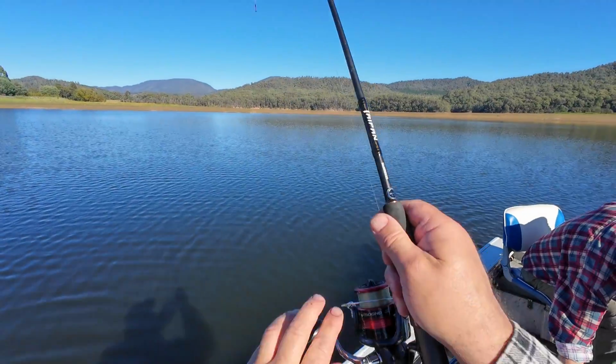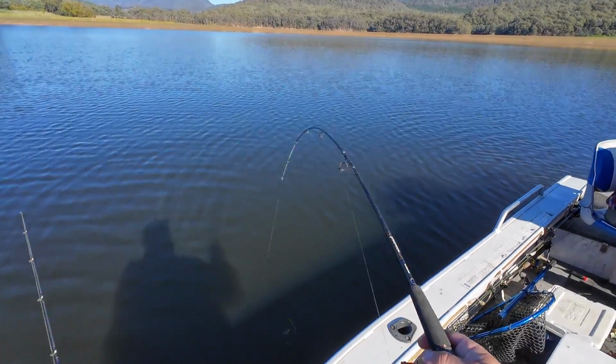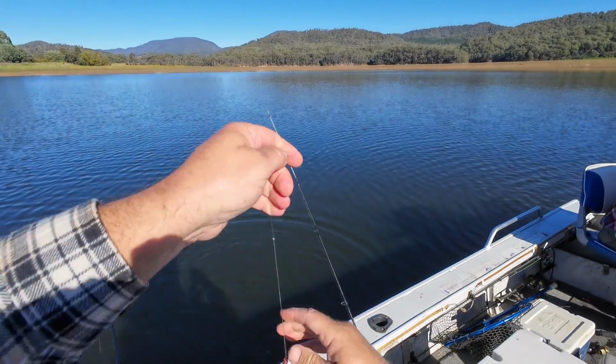There's a fish on there straight away. As soon as it hit the bottom, I was just... On worms? Yeah. That was a nice one. I'll keep this one. It's a bit bigger than the one I just threw back.